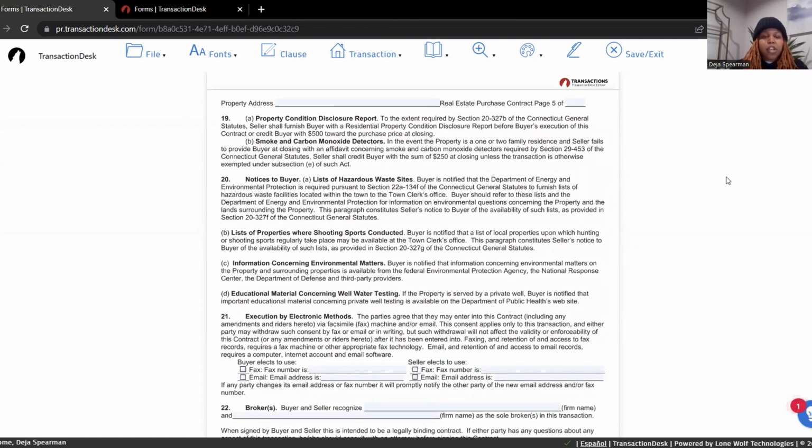If they do not provide a property condition report, they owe you a $500 credit at closing. Same with smoke and carbon monoxide detectors. I've seen, honestly, in more situations, sellers would rather give you the $250 at closing, but the house has to have carbon monoxide and smoke detectors, and they need to be working. The seller will provide an affidavit saying that if he does not do that, he has to give you $250 at closing, and with that, you can just double check, get new smoke detectors, carbon monoxide detectors if you want. So that is 19. You can get an extra $750 if they did not provide the property condition report or the smoke and carbon monoxide affidavit.